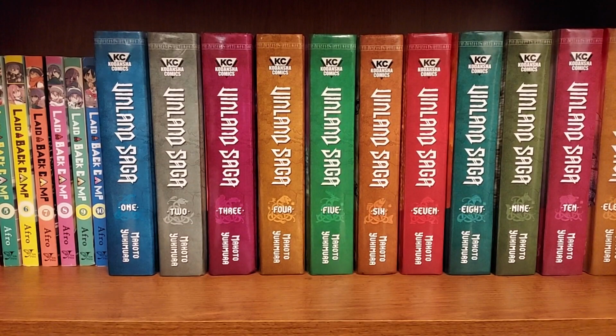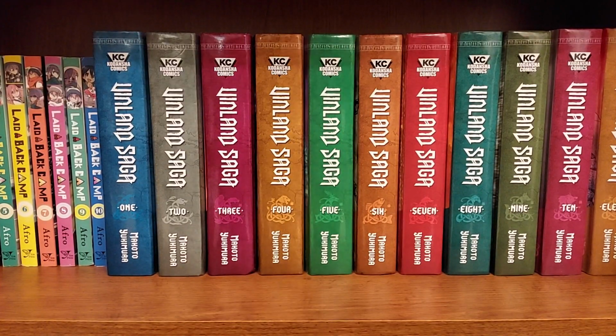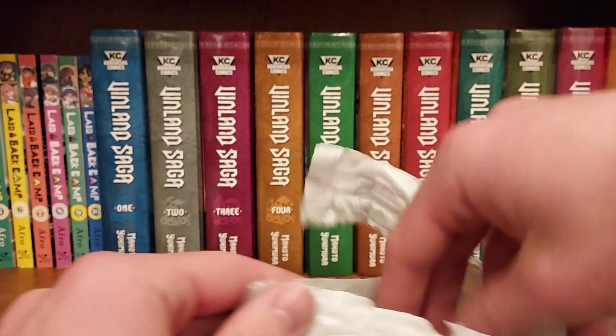The background is a little bit different today. I just felt like changing things up a little bit. I was kind of feeling like my last background stayed the same for way too long, and I know I still have Vinland Saga right here, but I believe this is from Seven Seas.